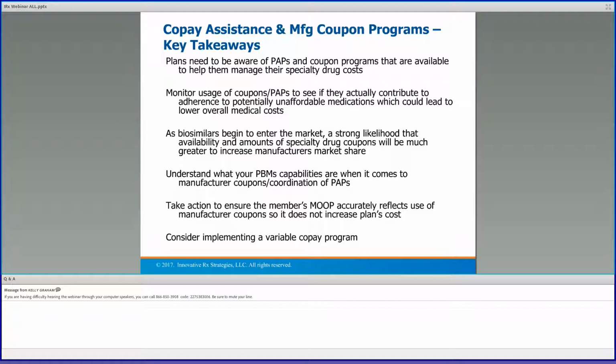Again, I can't stress enough, it really is understanding what your PBM's capabilities are when it comes to these manufacturer programs or coupon programs in coordination with patient assistance programs. If you have a smaller or more boutique PBM, a lot of them are not quite where some of the larger PBMs are. I think they understand that people are becoming more aware of this, but it's really important for you to pick up the phone and say, hey, what can you do to assist in helping our members who may have difficulty paying for drugs? What can you do through patient assistance programs, and what do you do on manufacturer coupons to help us lower costs, or use those in a way that benefits us as well as the member?